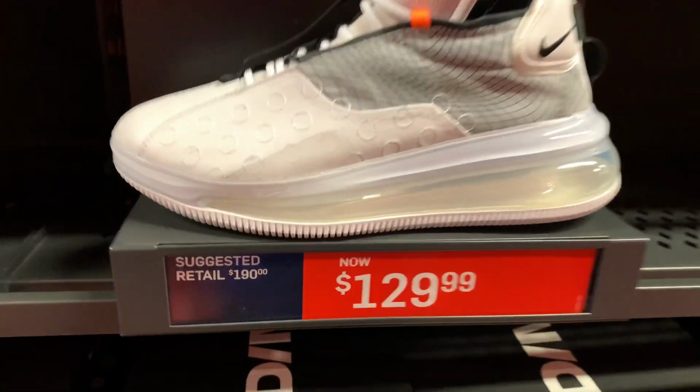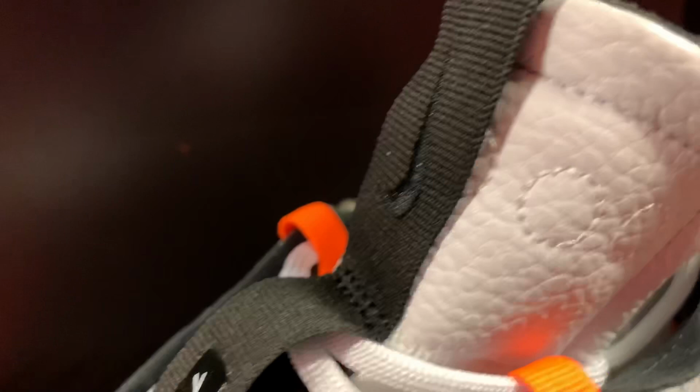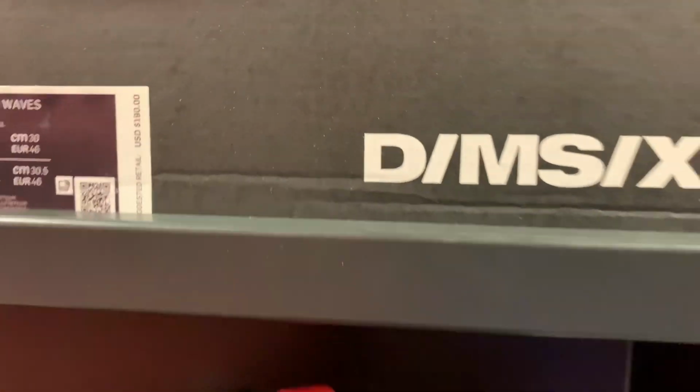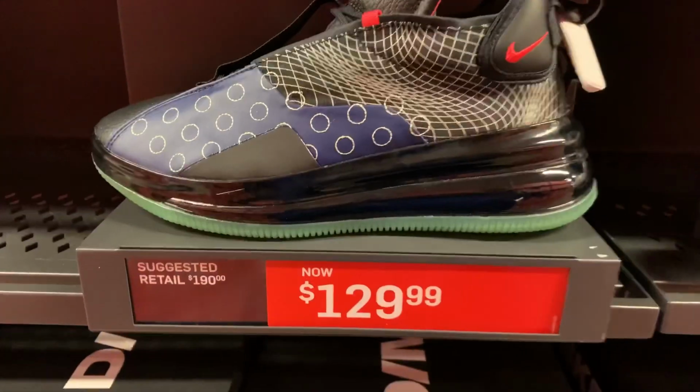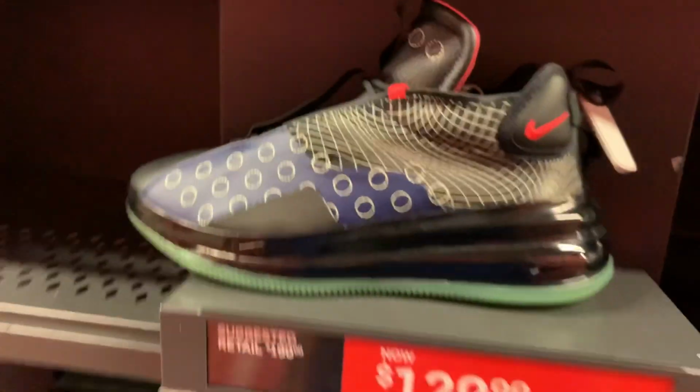This one is kind of different with some kind of off-white accent because of this orange thing right here. And this one is $129.99. Ooh, this one is more premium because of some leather, as you can see right there. Oh, nice one, nice one. Well, if they had another discount.